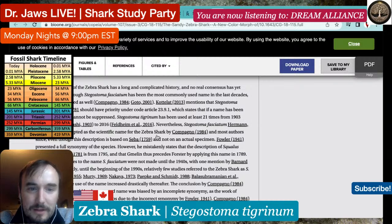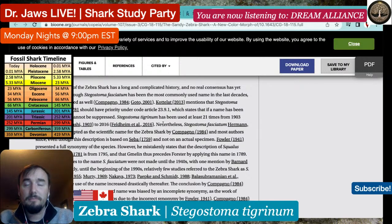Let's see. But this is interesting. In 1759, an author named Seba was like, okay, we're just going to call this Stegostoma fasciatum. I don't have a specimen, but I'm just going to refer to the zebra shark as Stegostoma fasciatum. And that just kind of got accepted, while simultaneously the correct name that's tied to an individual specimen that's been collected was Stegostoma tigrinum.